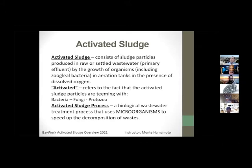The activated part of the word activated sludge refers to it being teeming with microorganisms. It's alive. It's bacteria, it's fungi, it's protozoa, it's a lot of different microbes, which we'll talk about coming up. The activated sludge process is a biological process that uses microorganisms to speed up the decomposition of waste, but it really is to assimilate the colloidal stuff in the wastewater. And basically, I always refer to that as your BOD, or your sugars and starches.